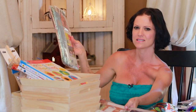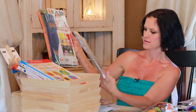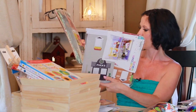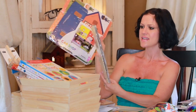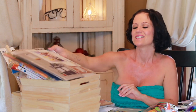So, the concept is not new, but the car shop and hometown heroes, I guess. It's like a little dollhouse that's made out of cardboard, and it's got little cars and things just to kind of keep them busy on days where maybe I'm having one of those days where he needs to sit still.